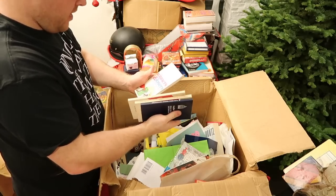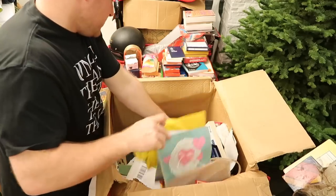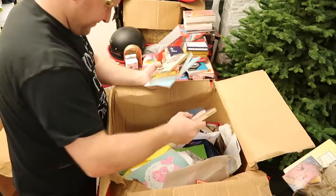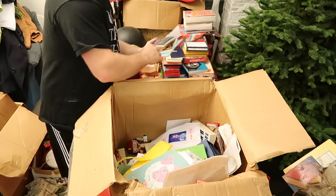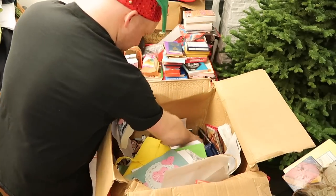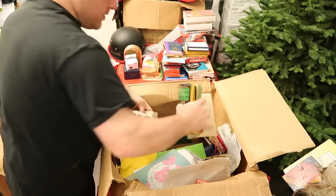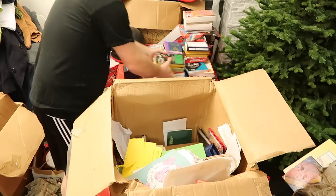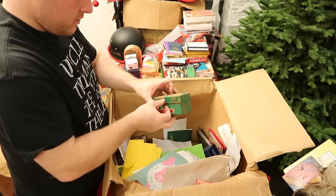Why am I afraid to love? There's a lot of love in this storage unit. The owner said that he rented for quite a few years. Oh, wow.